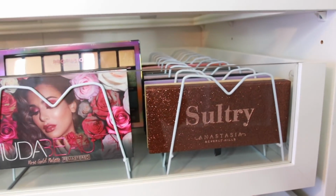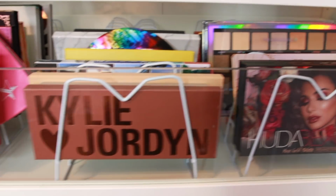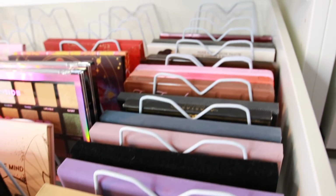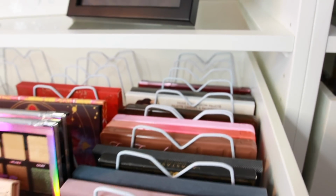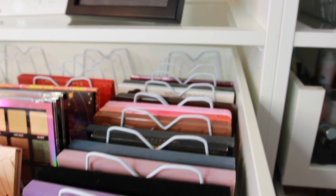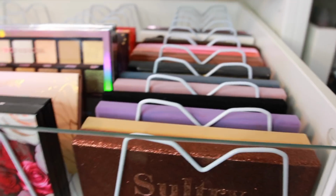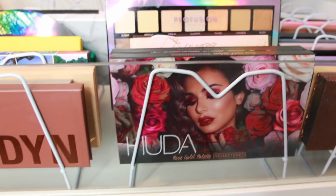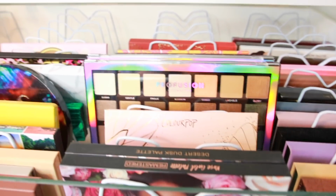It's my favorite method of storage because you can fit so many palettes in these dish racks. So over here I have my Velvet palettes from Anastasia Beverly Hills. I have my Too Faced chocolate palettes, and any palette that kind of fits that shape is over on the right side. Then over here we have some Huda Beauty palettes in the front just because I think they're really pretty to have in the front.